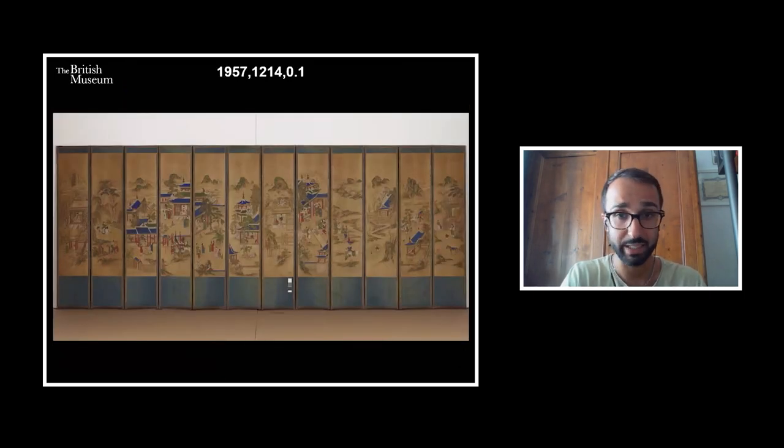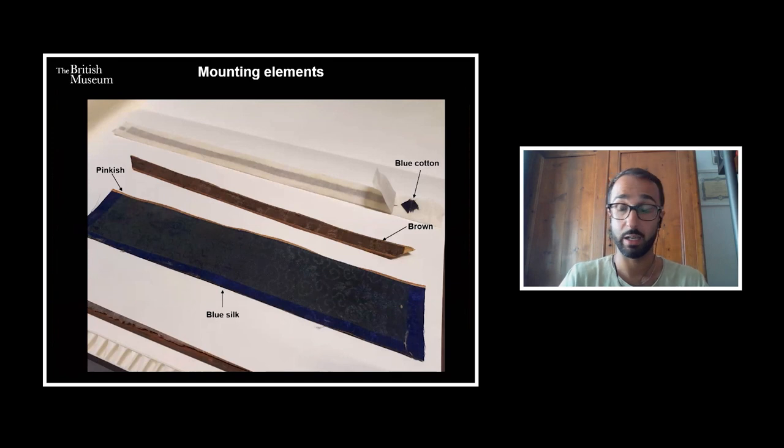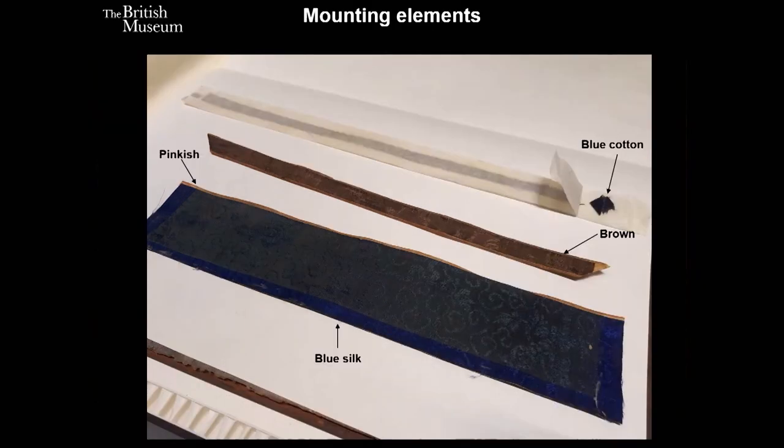And the third painting is this 12 panel folding screen. And it's again late 19th century in date. And these are the mounting elements that we took into consideration already separated from the painting. So there is a blue cotton textile that actually surrounded the wooden frame. There is a brown textile, and there is again a blue one, silk textile, which shows some discoloration. And then there was some pinkish reddish color, again, as a thin stripe that I'm going to show some close-up images of in a second.